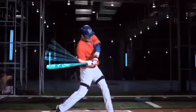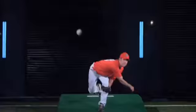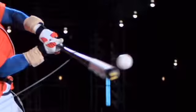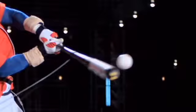Once the bat is on the proper trajectory, at the right speed, your hands are just along for the ride. And in this case, Nomar could theoretically let go of the bat 100th of a millisecond before impact and still hit a home run.